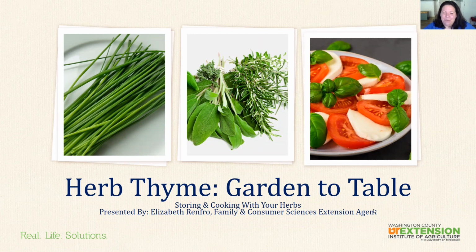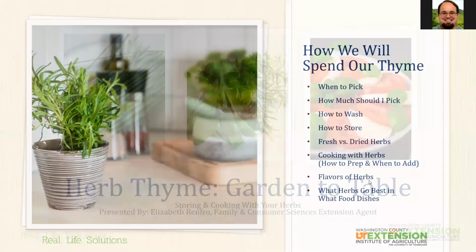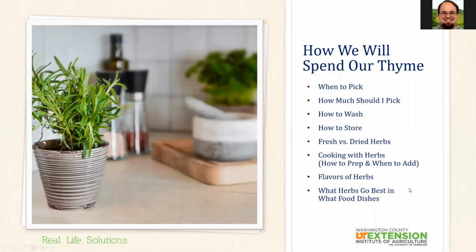Okay, so of course, I'll reintroduce myself. My name is Elizabeth Renfro. I'm the Family Consumer Science Extension Agent here in Washington County. And I'm going to be talking about the culinary part of herbs. This is going to be very basic, so I won't have all the herbs on here. If there's a specific one, just send me an email and I'll try to get it to you.